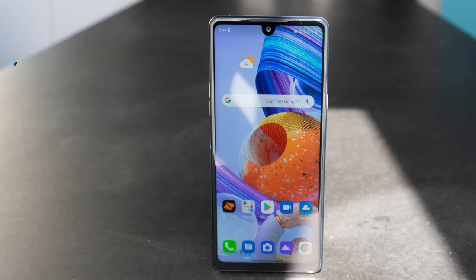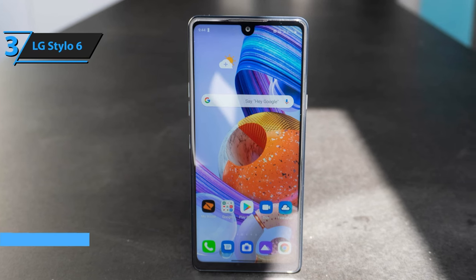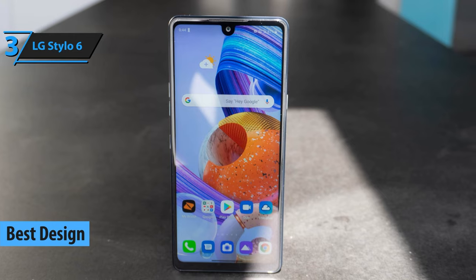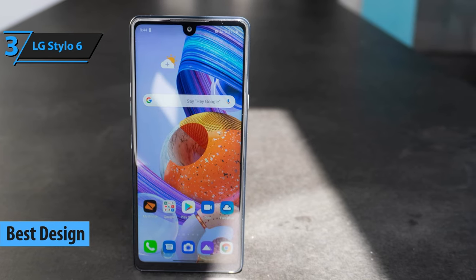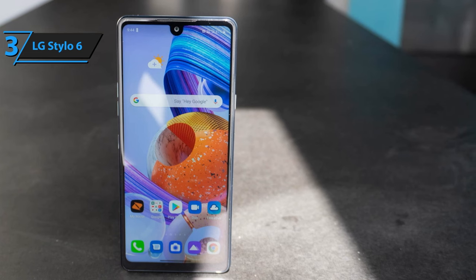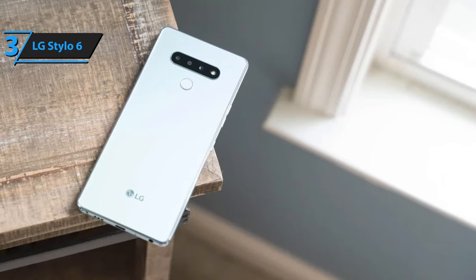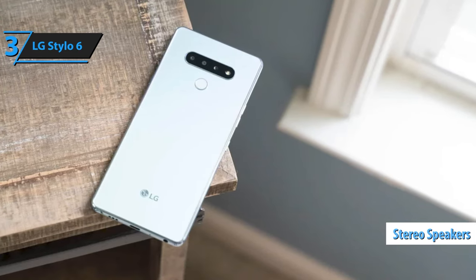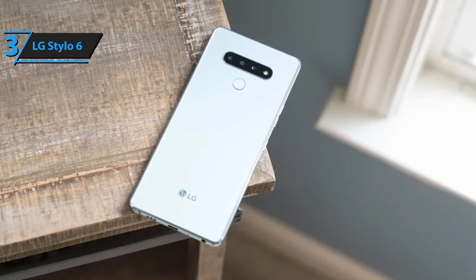Good stuff. The LG Stylo 6 is the next subject of our review series, crowned as the best design LG phone in 2024. It's the sixth version in the series and boasts an appealing contemporary design coupled with a high-resolution 6.8-inch display. Add in a built-in stylus for doodling and taking notes, robust stereo speakers, and a battery that will comfortably last a day, and the Stylo 6 emerges as a compelling option.